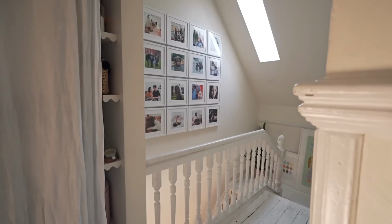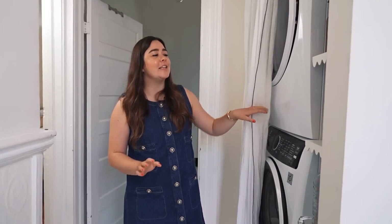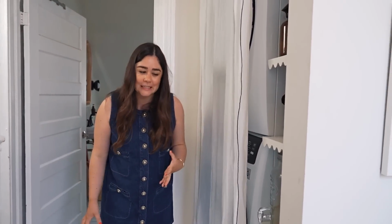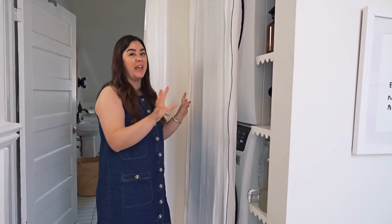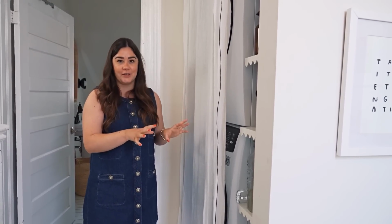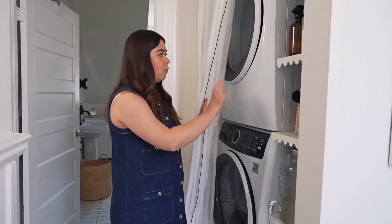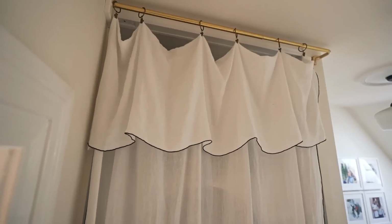So we are lucky enough to have laundry in our apartment, and this was such a cool project because it is a laundry closet. It had doors on it at one point, but they broke or fell off or something, and for a while it was just this big open space, and I knew I had to do something because it was quite an eyesore. It also wasn't really functional. Before the makeover, there was just the washer and dryer stacked on top of each other, and there was all this dead space around it.